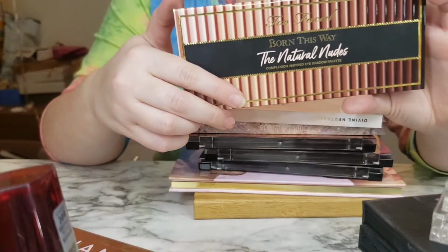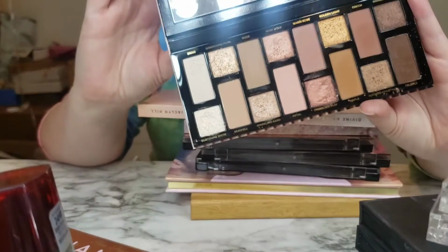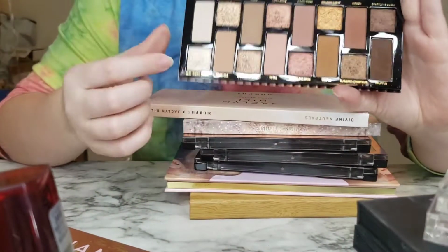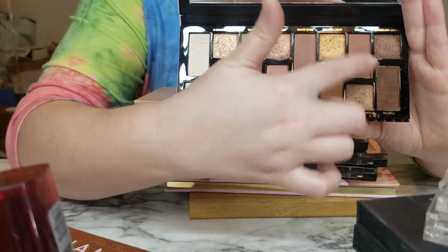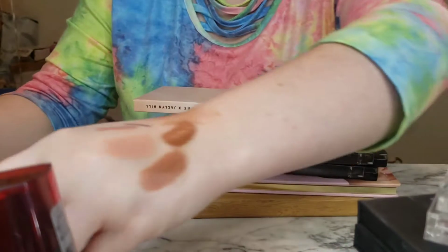This one is the Too Faced Born This Way Natural Nudes. This is beautiful, and you need this in your life. You have a little bit of everything, and they match, too. You have neutrals, pinky tones, warm tones, more pinky, and then dark brown at the end. I think this is beautiful. They did a good job on that palette.